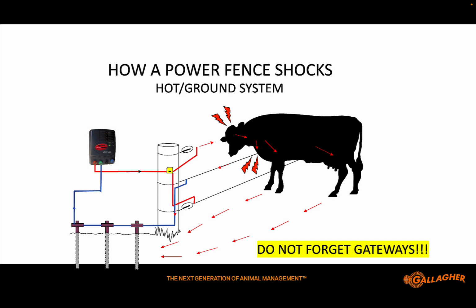We have to be cautious, though, using a hot ground, because what happens here if a tree falls on this fence overnight? One of the reasons we use a lot of high tensile smooth wire is it is flexible and resilient, so if trees fall on it, it's easy to repair. If a tree falls on this hot ground system, I have a hot wire and a true ground wire mashed together. Now I have a dead short.